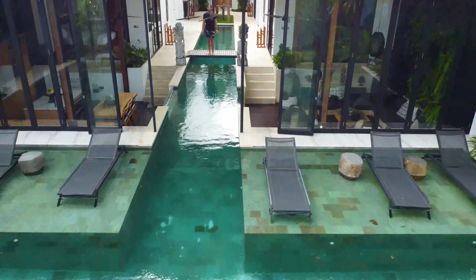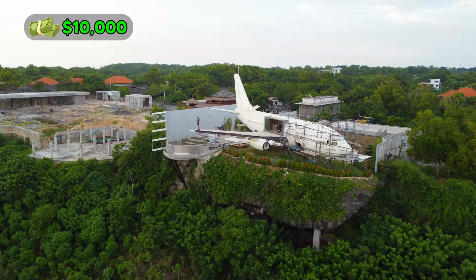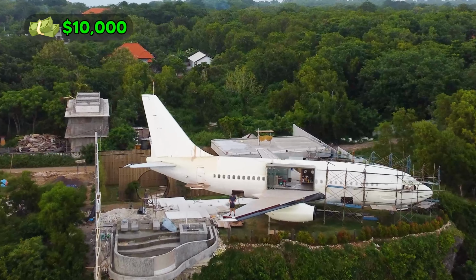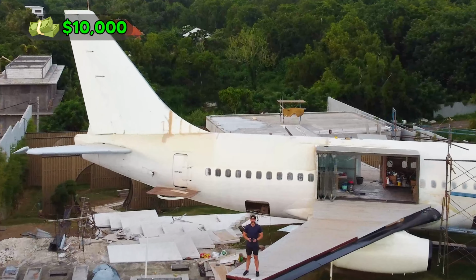And finally, the $10,000 per night private jet villa. This is a fully renovated jet that has been turned into a hotel. Well, almost. It's still under construction. I booked this place about 4 months ago and it was supposed to be done and ready by now, but yeah, not quite. So here's what it's going to look like.